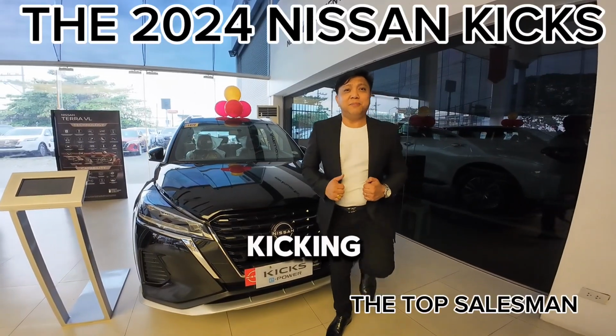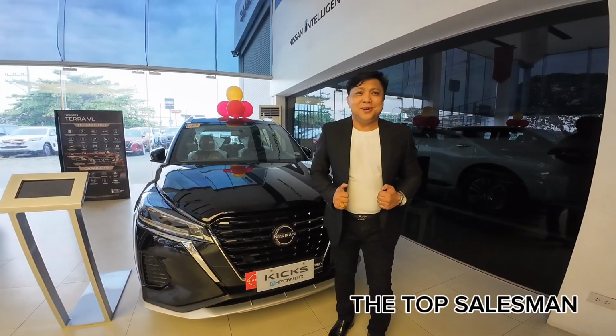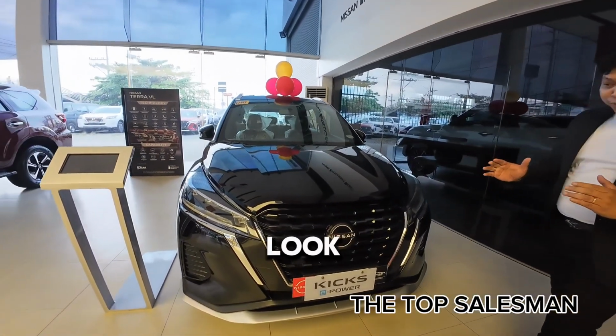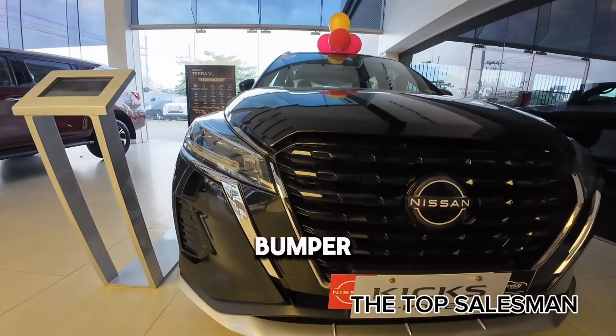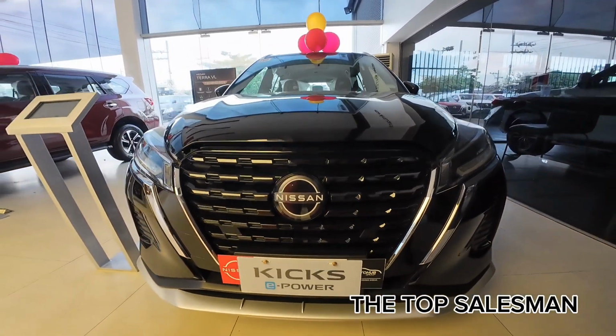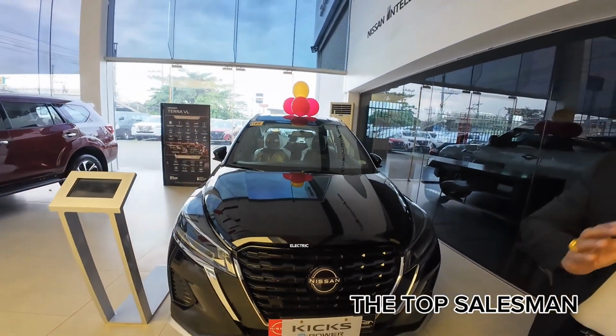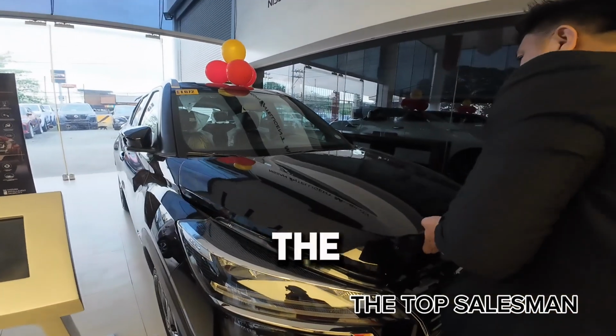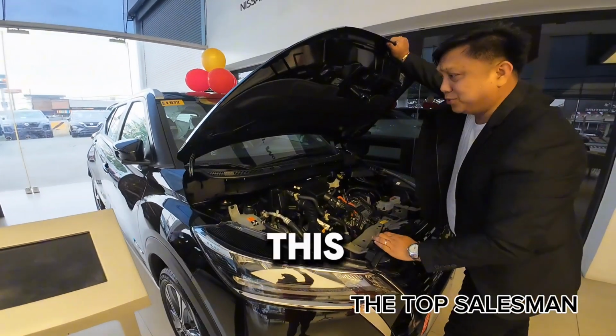The Nissan Kicks is kicking the market right now. Would you like to know more? Let's find out. This Nissan Kicks has an elegant look with the front bumper grill for the ventilation system, for the cooling system of this hybrid electric unit. Let me show you what is inside the engine bay of this unit.